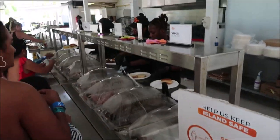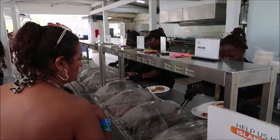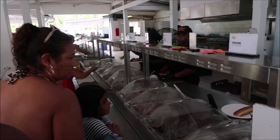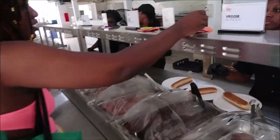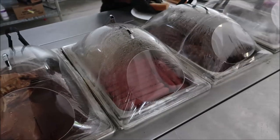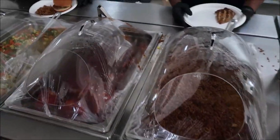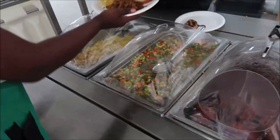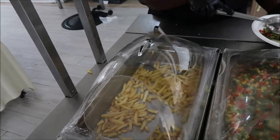I see from the signs, they have stuff like veggie burger, beef burger, hot dogs, grilled chicken breast, peas and rice, barbecue chicken. I think you get french fries also. The sign is still down on it so you can't see everything. Just give me some mixed vegetables, please. Good mixed vegetables too, and then french fries here on the end.